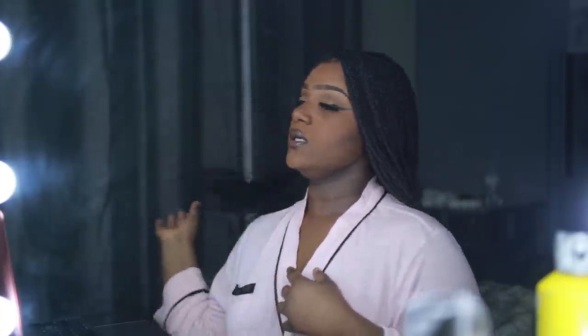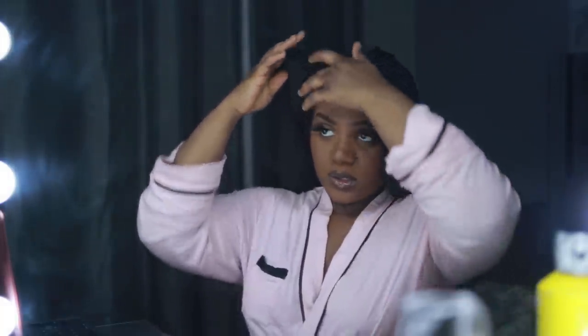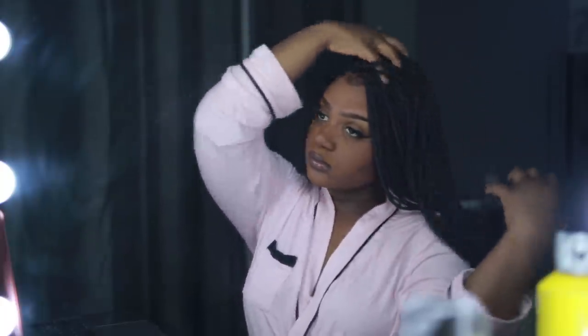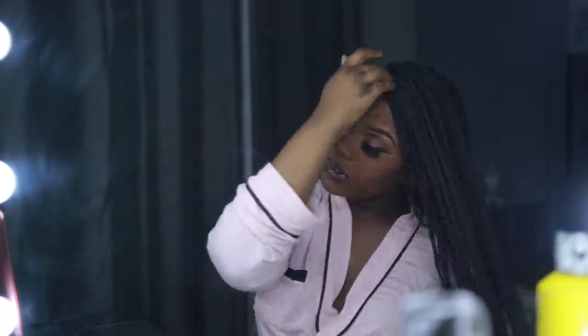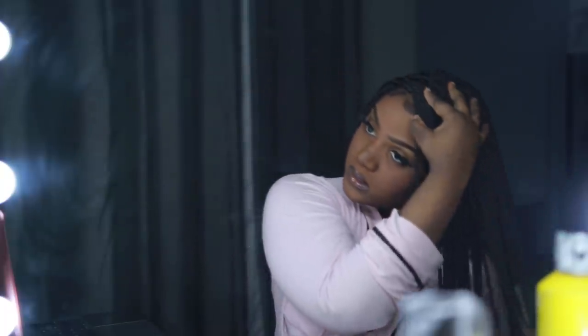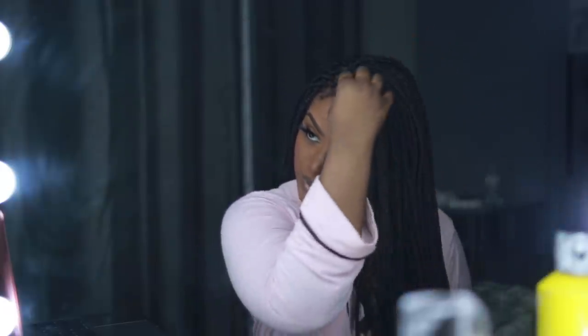All right, let's try side part. Right, we hitting them with that side part now. Okay, I prefer the side part most definitely. Side part's cute.